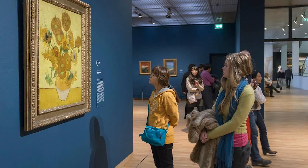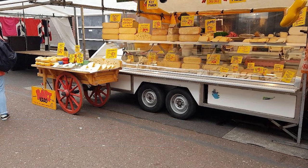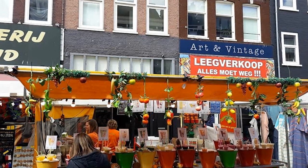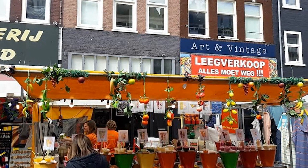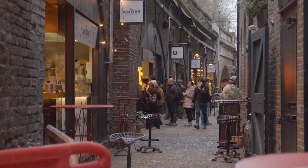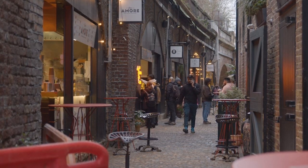Visit to the Van Gogh Museum, located near Museumplein Park. This museum houses an impressive collection of works by Vincent van Gogh and other contemporary artists. Exploration of local markets, like the Bloemenmarkt Floating Flower Market or the Albert Cuyp Market, where you can find everything from flowers and fresh produce to local souvenirs. Typical breweries and cafes. Amsterdam is famous for its cozy cafes and breweries. Try some local beers or enjoy a traditional Dutch coffee.